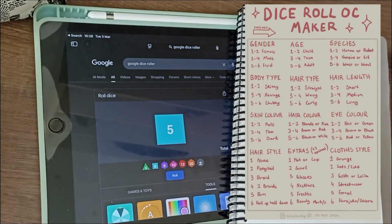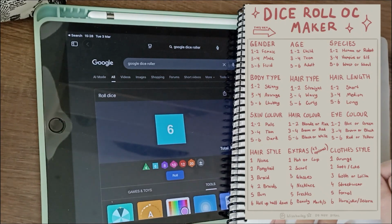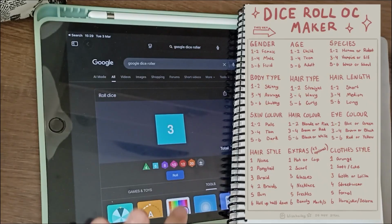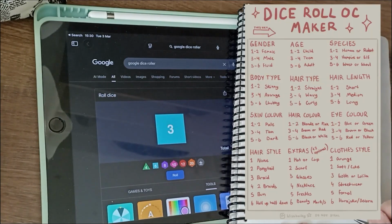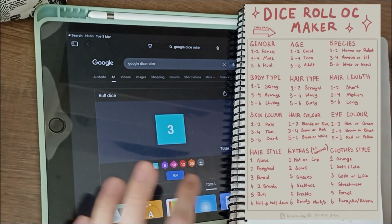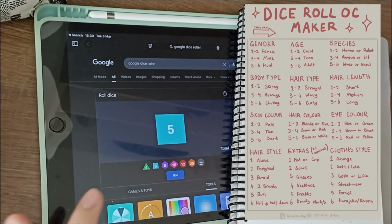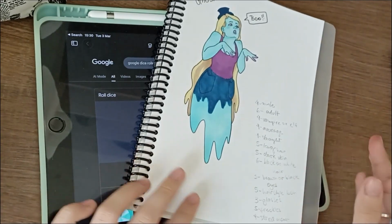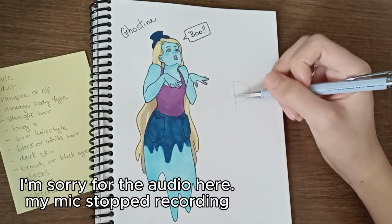Skin color, 5, dark. Hair color, 6, black or white. Eye color, 3, brown or black. Hairstyle, 5, bun. It's a lot of stuff. Extras, we can have 2. First one is 3, glasses. And the second, 5, freckles, cute. And clothes style, 4, streetwear. Okay, we have our long list here. Okay, so let's start.